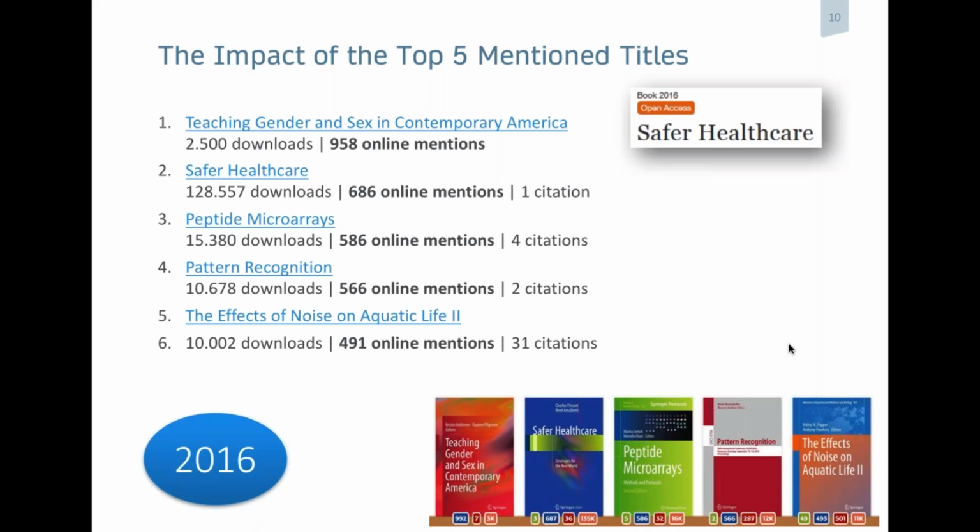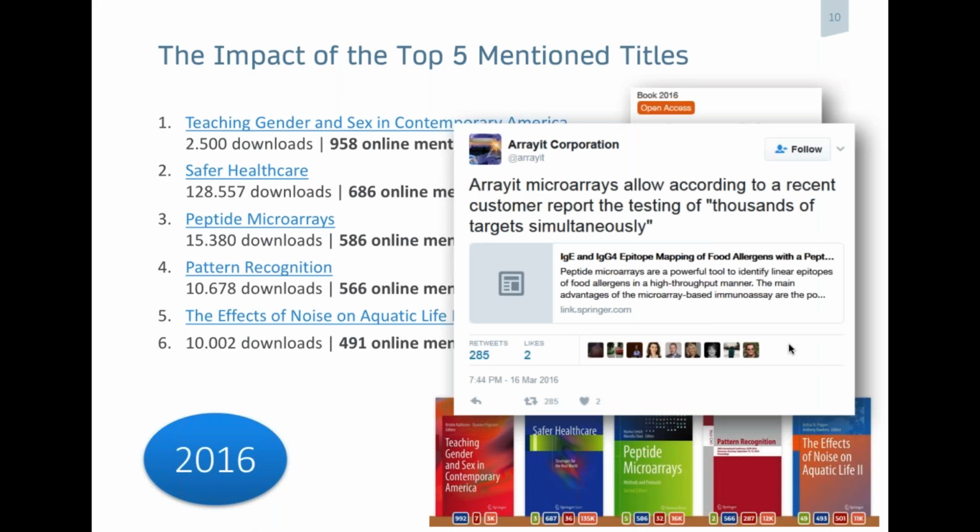Zooming in a little bit on the Altmetric side of things, why do people mention a book online? Well, one reason is that it is an open access book, and my colleague will tell you a lot more about that. Another reason is, for example, the microarray book.